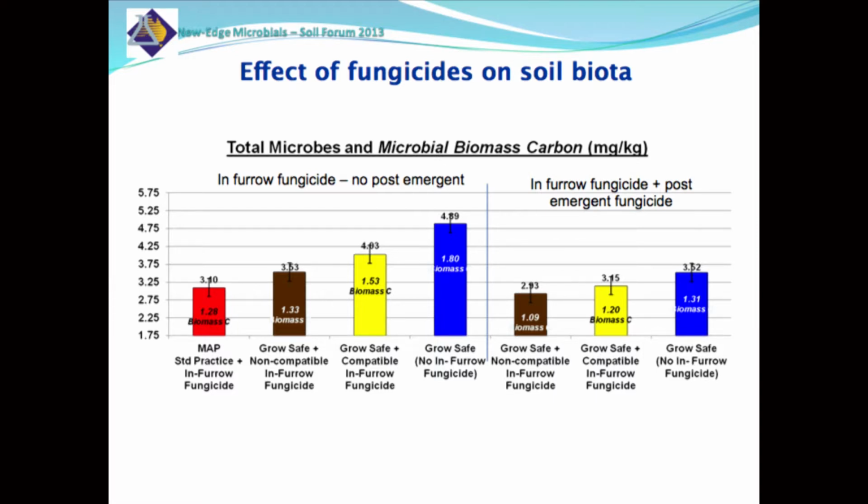Basically, we've got an in-furrow fungicide, no post-emergent fungicide, and the yields. The in-furrow fungicide has retarded yield, whereas no in-furrow fungicide plus post-emergent fungicide has done better. So obviously they've got a result out of the fungicide.